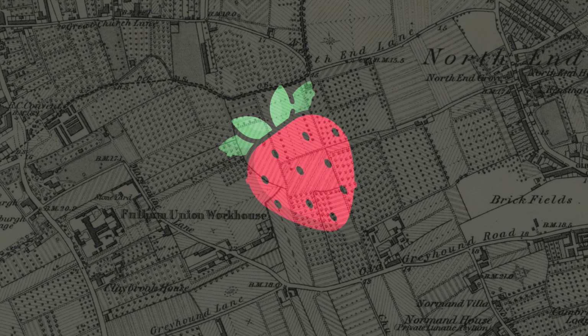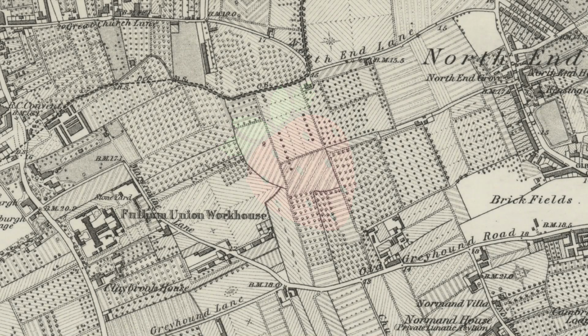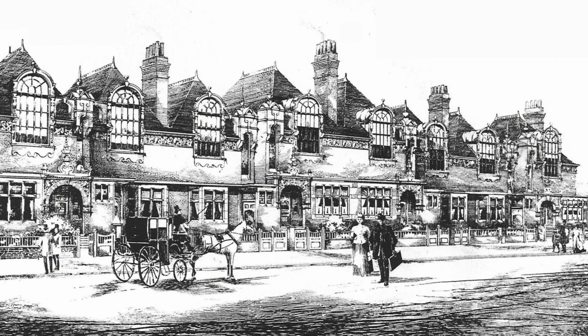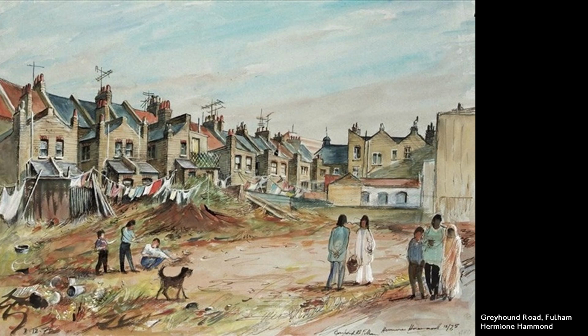But I digress. During the 1870s and 1880s, connecting roads were improved. North End Lane was upgraded and renamed Hargarth Road. And Old Greyhound Road became simply Greyhound Road.